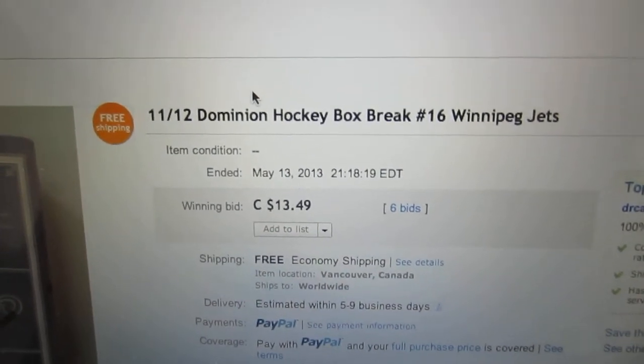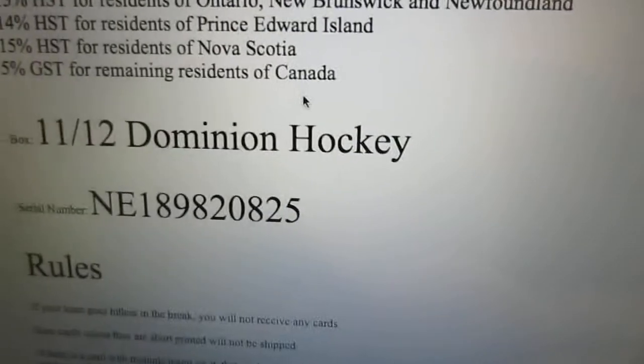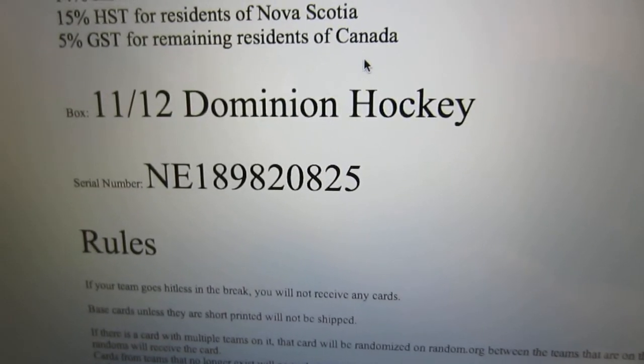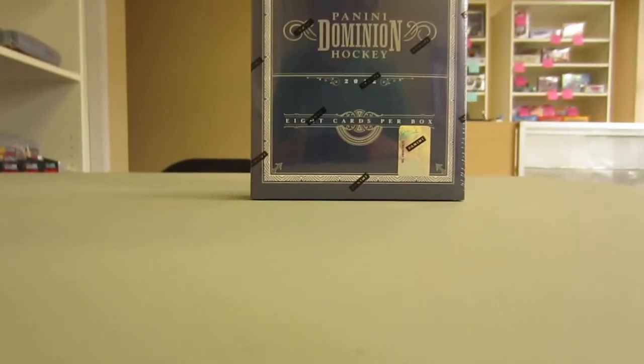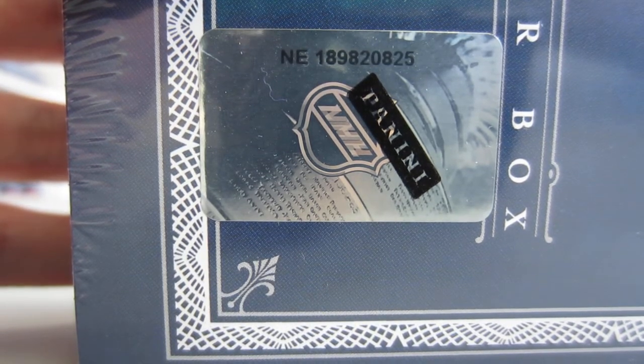Last team was the Winnipeg Jets. Ended May 13th, 2013. Serial number is NE189820825. Show you the number on the box. NE189820825. Okay, let's bust.